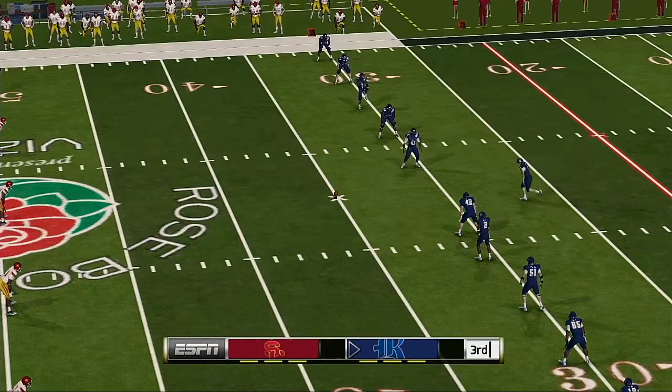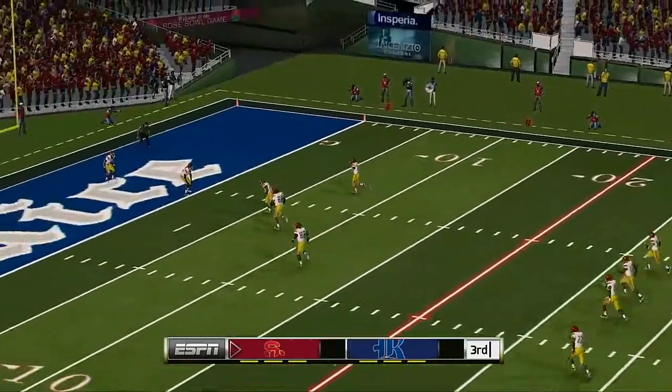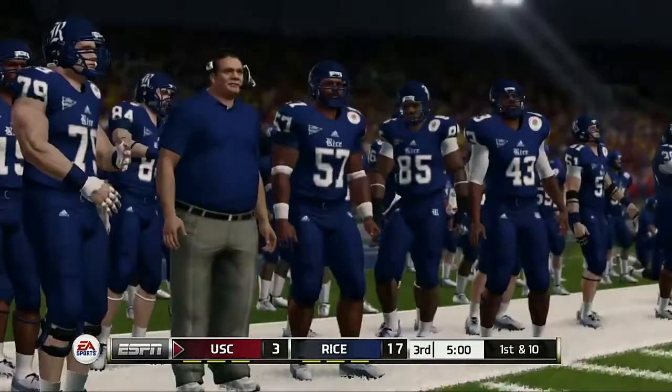Welcome back, everybody. Second half action about to begin. And he got all of this one. Great kick. And it goes into the end zone, down for a touchback.